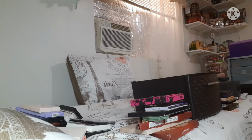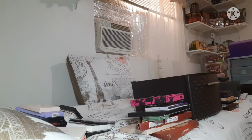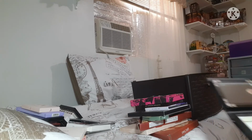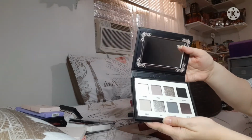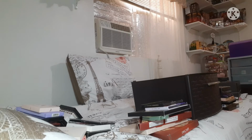Then my love, the Lime Crime Venus Immortalis Palette. It makes my black little heart happy. Isn't it beautiful? I love it. Keeping that. Then I have this Pat McGrath Labs Mothership Subversus La Vie en Rose. I wouldn't say mini, but I don't think they make these anymore. I got these on a really great deal in a swap site that I'm in. So pretty. I'm keeping that.